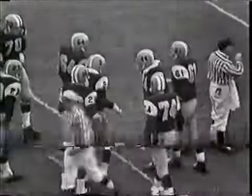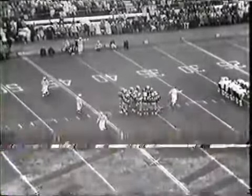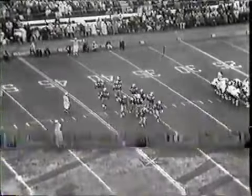That was a 29-yard kick by Zuger and the 5-yard return. It's first down for the British Columbia Lions. The ball at the 39.